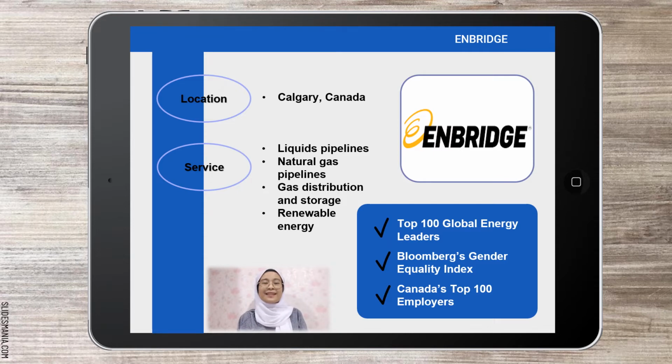Recently, the multinational largest pipeline company in Canada, which is Enbridge, has contacted Baker Testing to discuss the inspection and testing methods best suited for their project. Enbridge operates across North America and beyond, powering industry, empowering society, and safely delivering reliable, affordable sources of energy through their 4 core businesses, which are liquid pipelines, natural gas pipelines, gas distribution and storage, and also renewable energy.